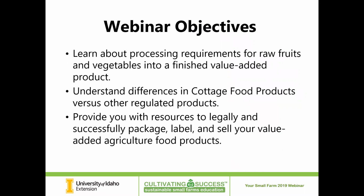So today, the following objectives are outlined for our webinar. First is to learn a bit about processing requirements for raw fruits and vegetables and how to have that go into a finished value-added product. The second is to understand the differences in cottage food products versus other regulated products. And lastly, to provide you with the resources to legally and successfully package, label, and sell your value-added agriculture food products.